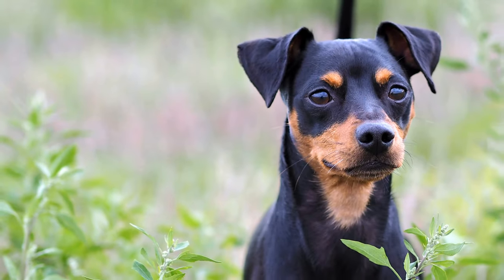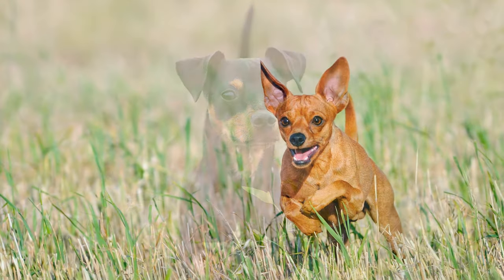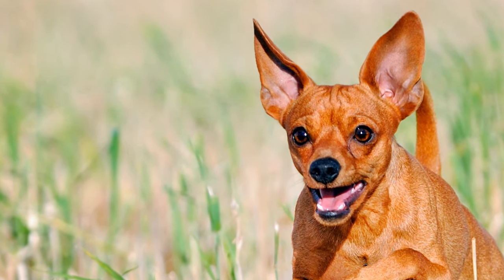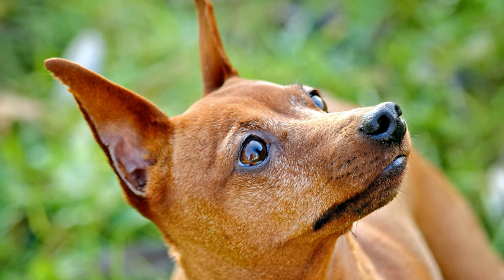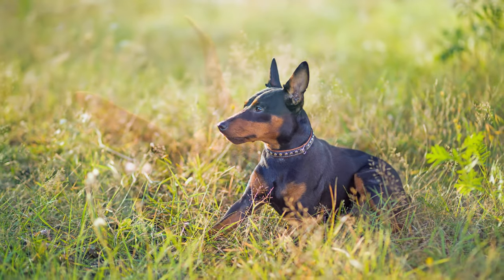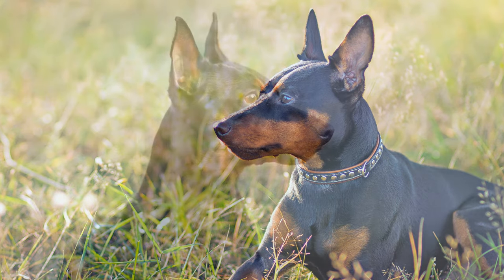Its dense, short and tight coat features no undercoat and is primarily made up of the two colors red and black. Solid colored dogs can have color shades ranging from light deer red to reddish brown and brown. Bicolored dogs have a shiny black coat with red or brown markings on the paws, legs, chest and above the eyes. A Minpin's body is square-shaped and well-muscled.